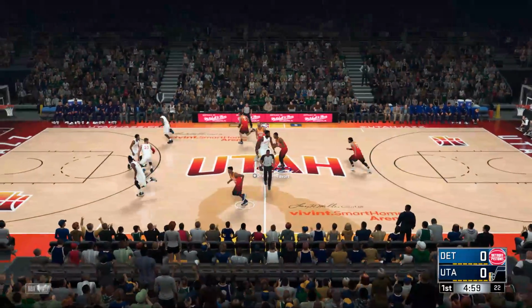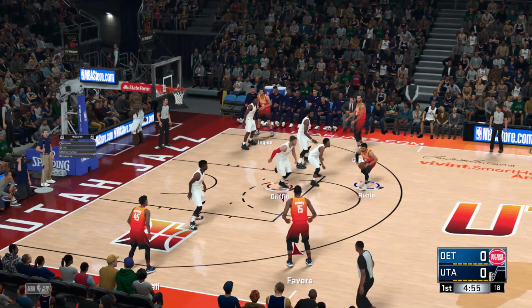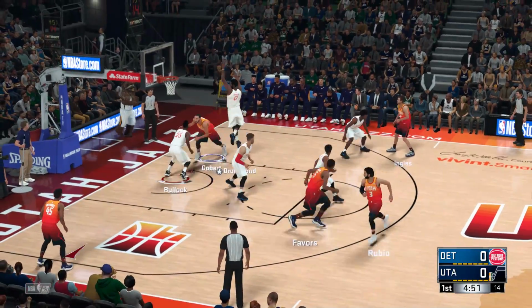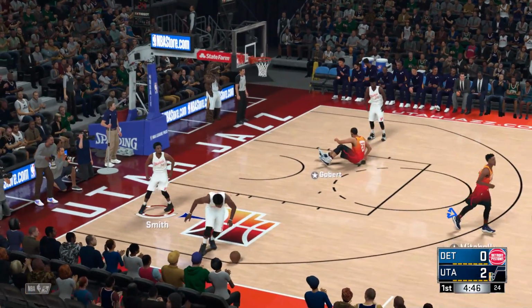And it's going to be the Jazz off the tip. And now the opening lineup for Detroit. Andre Drummond is out there with Griffin. Then it's Johnson. Then there's Reggie Bullock. And it's Smith in at the point. And the shot goes in from Rudy Gobert.